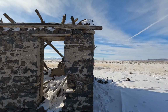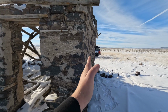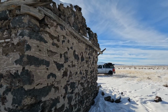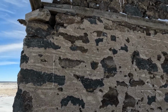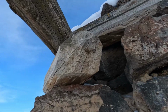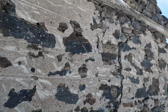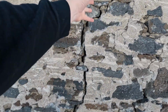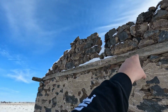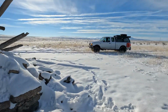And then, love this wall. Honestly, I found this a couple of years ago and this wall was a lot straighter than it is. It's gonna fall out soon. Man, I didn't even notice that last time. So cool. It's all trimmed with axe. It's almost sketchy to be standing right here. Just look at that cracking. It's ready to go. The only thing really holding it back is that beam being sandwiched on this side.